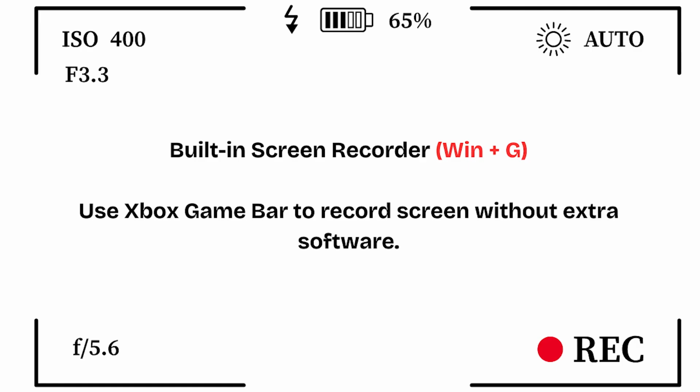Feature number 3. Built-in screen recorder with Windows key plus J. Use Xbox Game Bar to record your screen without extra software.